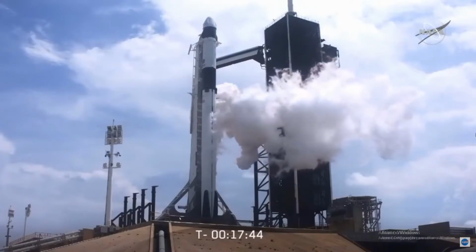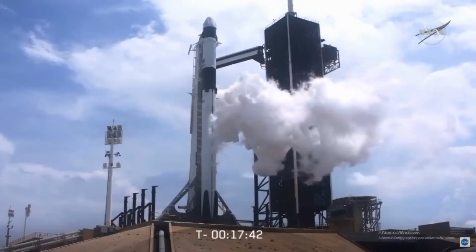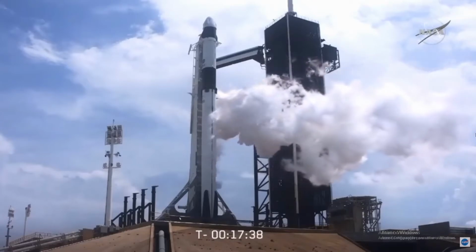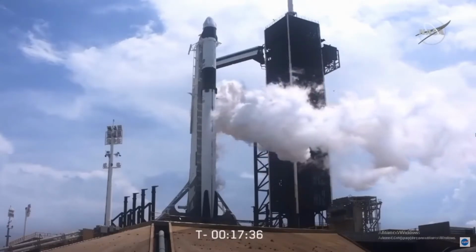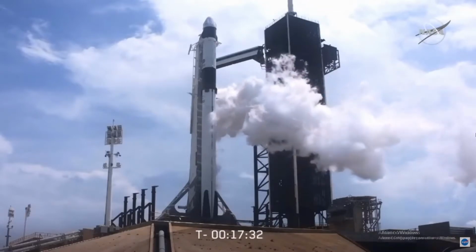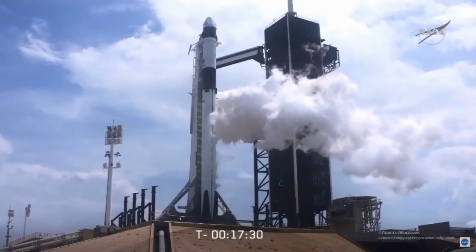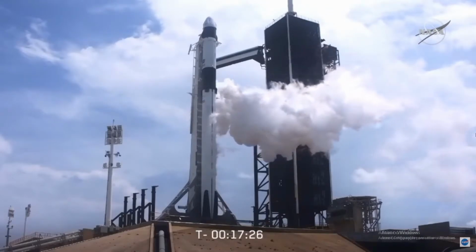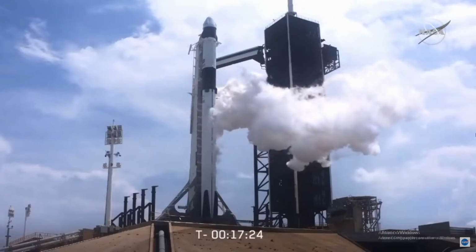Again, it's an instantaneous liftoff. It's going to be 12:22 and 45 seconds here on the West Coast, 3:22 and 45 seconds over on the East Coast there in Florida. Just a reminder, it's going to be about a 9-minute ride up to orbit for the Falcon 9 and Bob and Doug on board Dragon.